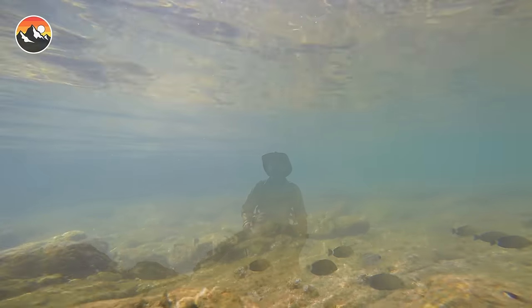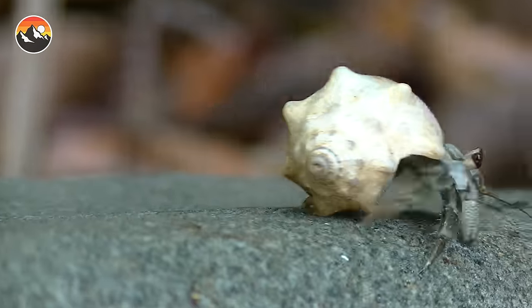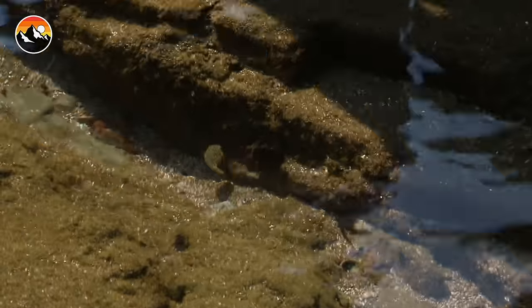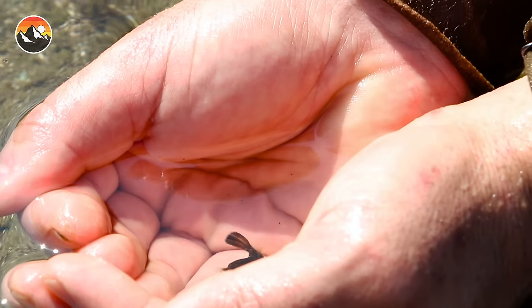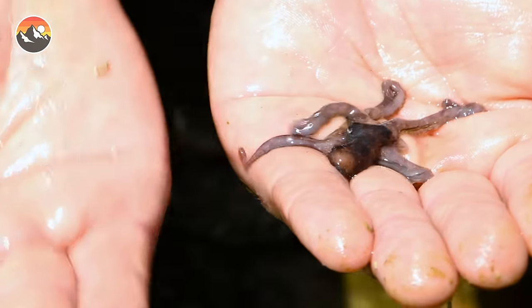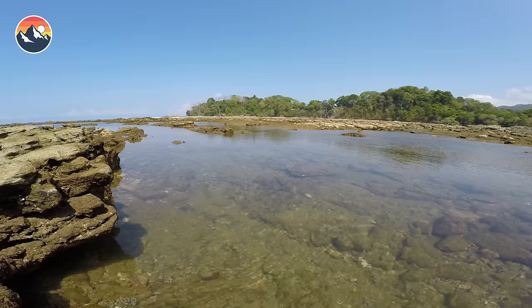The crystal clear waters were swimming with fish, and the surrounding rocks were crawling with hermit crabs. Right away we were seeing all sorts of creatures, including a baby puffer fish. Look at that, I've just got him cupped in my hand right now, can you see that? Yeah. Look at his little fins going. And one slippery little octopus. That is so creepy feeling.